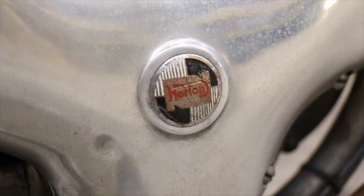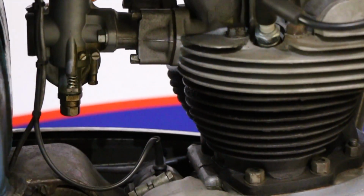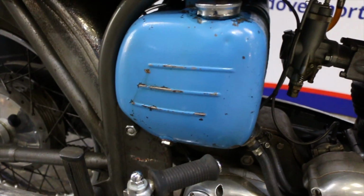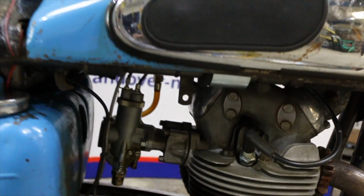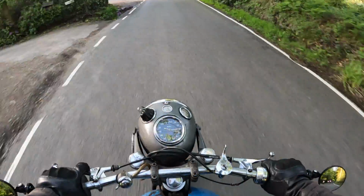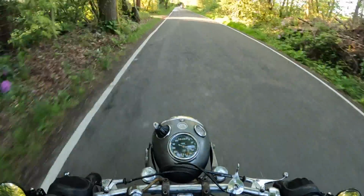It rides really well. Performance isn't going to set the world alight. She'll do about 60 and sit at about 60. She will go to 70 with a push, and it's actually a nice ride. It's a light bike. It's just got enough performance to manage the A-roads and the odd bit of dual carriageway work, and it's all round a pretty good bike. I know Carl likes riding it, I like riding it, and so do the others that actually try it. So that's our Dominator 88 that we have here.